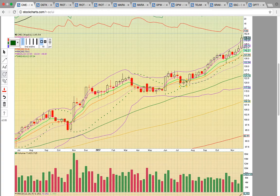The break below EMA4 gives you a chance to reload off of lower levels if you like the stock and you want to take a larger position. If you were to exit on the break below EMA4 here, you could have reloaded off the middle Bollinger Band and got a better entry point. And so that's what that's for.